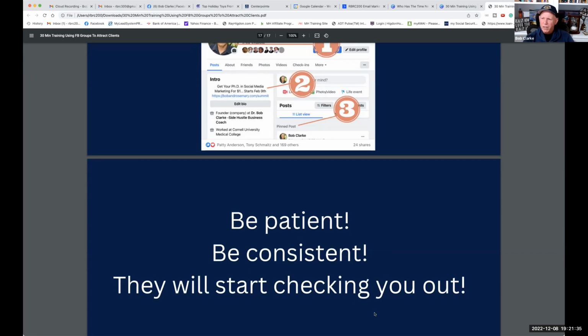All right. So the key to this strategy, guys, it's not a short-term, hey, let's go load up on my Facebook friends kind of strategy. This is a longer-term, let's get seen as a leader in these groups so that people will come to me, migrate over to my profile to check me out. That's what you want. That's all you can ask for.